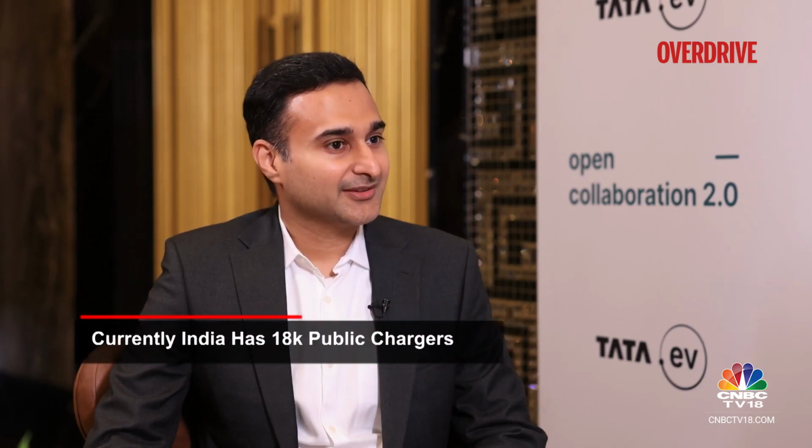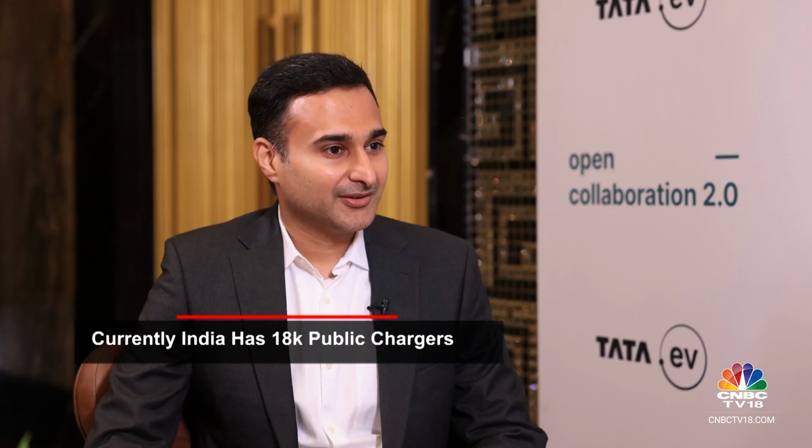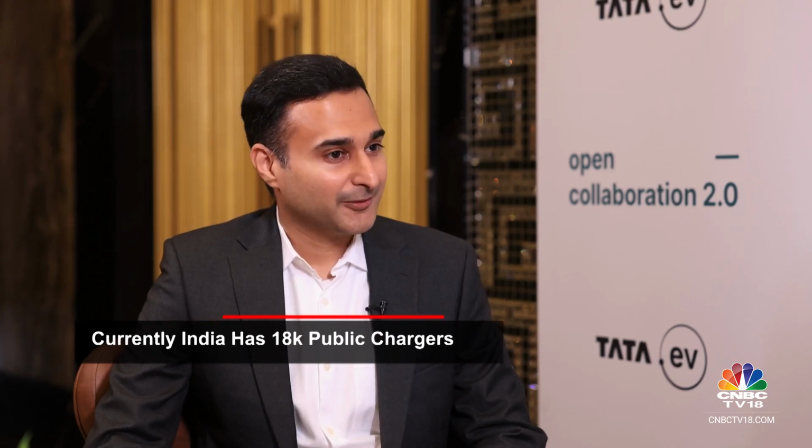When it comes to public charging, India has about 18,000 public chargers currently. This is spread out across the country. The irony is that while there is significant public charging around the country, public charging is not a very regular or frequent use case for an EV owner. So there is a limited viability for public charging as of today.